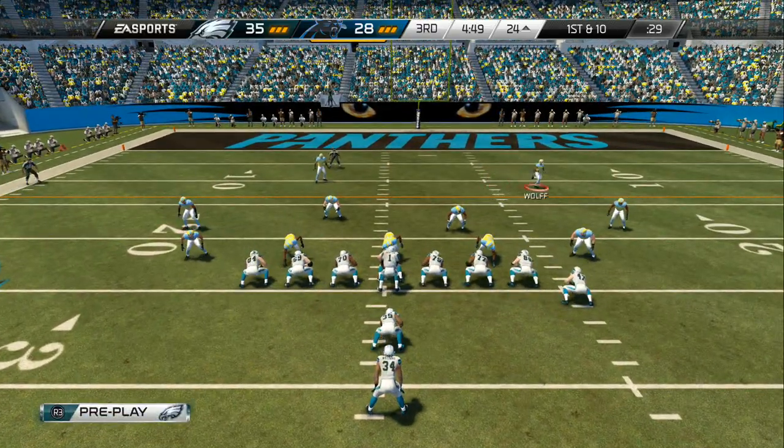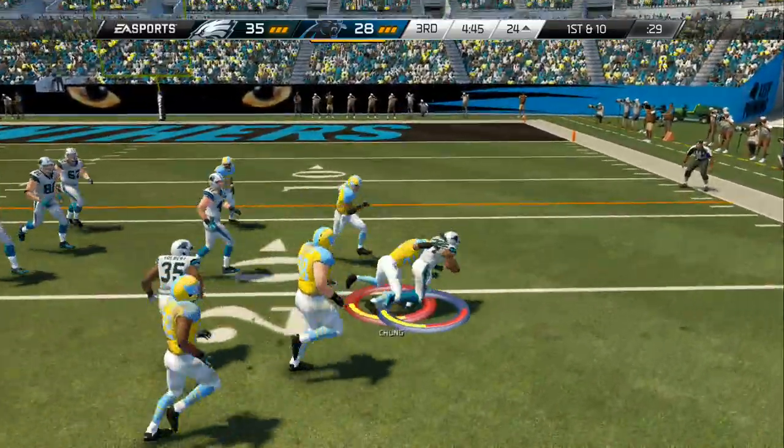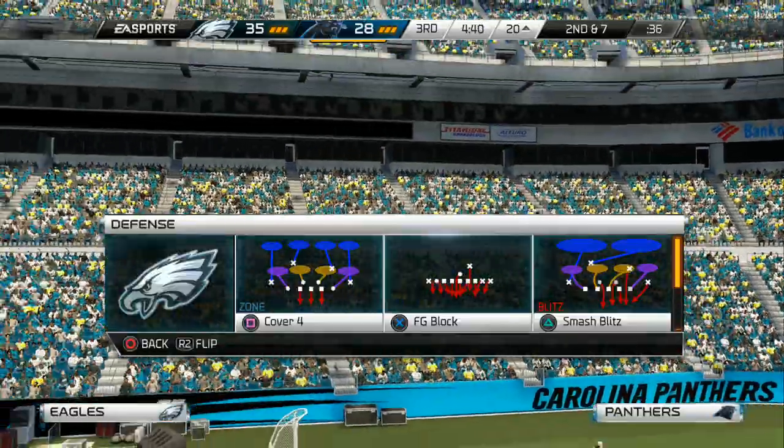They load it up now. Bring out the jumbo formation. Ball is snapped, and the quarterback tosses it to the outside. Good job by the offense getting in the red zone. Now you're down some points. You got to find a way to score a touchdown.